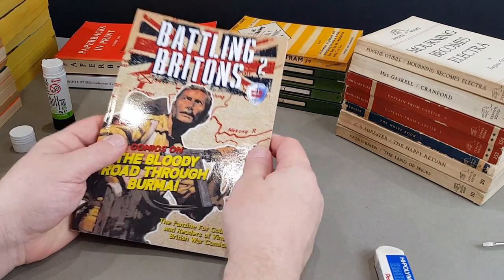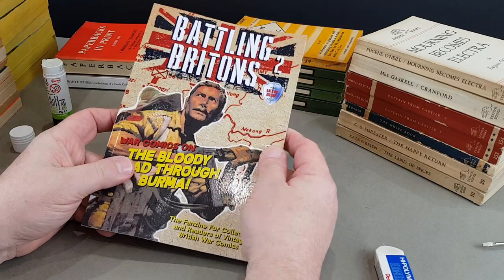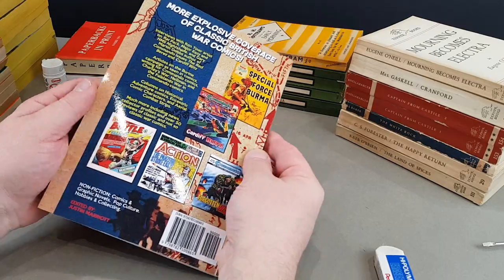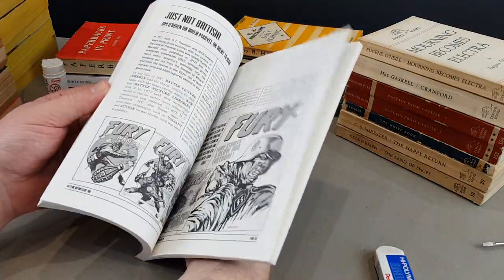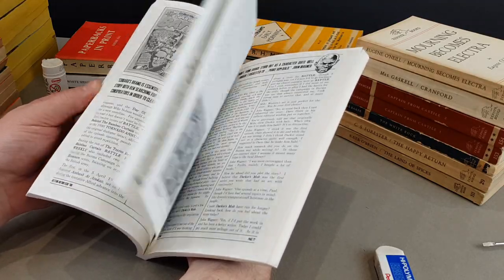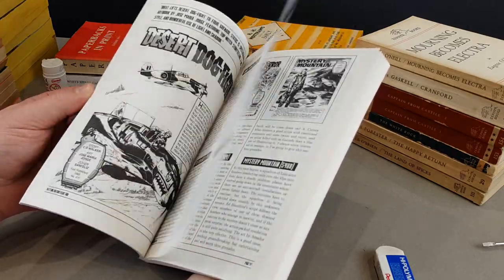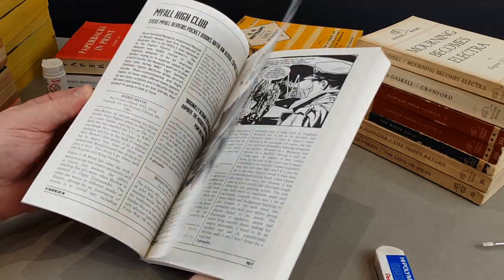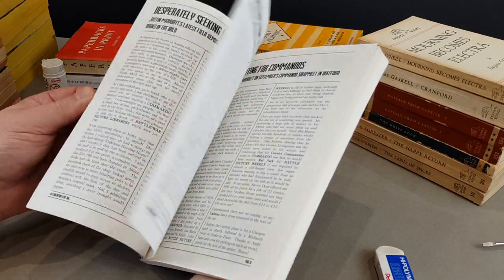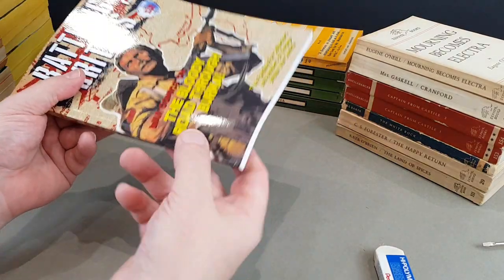This is the latest fanzine from Justin Marriott, Battling Britons. This is issue 2. The first one was absolutely fantastic. I loved it. I haven't read this one yet, so I can't pass judgment, but you just know it's going to be brilliant. Packed with pocket-sized reviews and looks at different war-related British publications. Some of the digests are covered as well as the comics. Last issue had some American stuff, so there's probably some US comics in here as well. Absolutely fantastic. It's not something I'm passionate about, but I do enjoy what I've read of the genre.